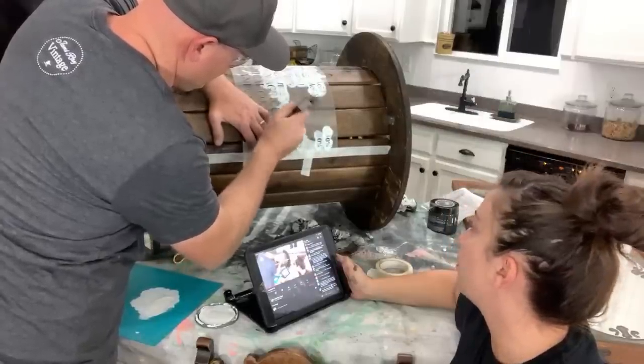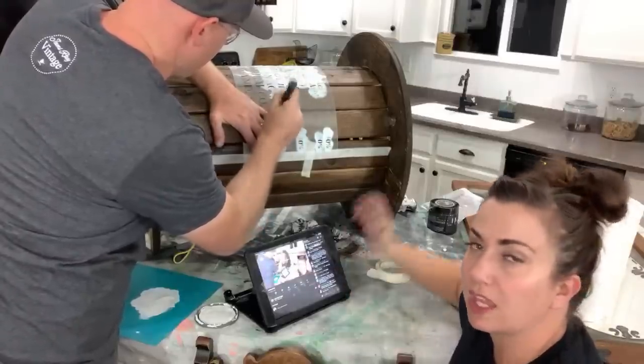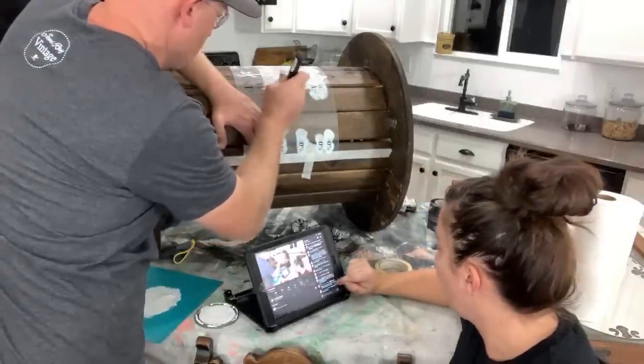Amy wants a spool for a vignette at her store too. Amy, did you see Oliver and Rust's vignette where they had stools? If you've looked on Pinterest, Oliver and Rust has good ones. That's where I saw this one. All right, let's see.